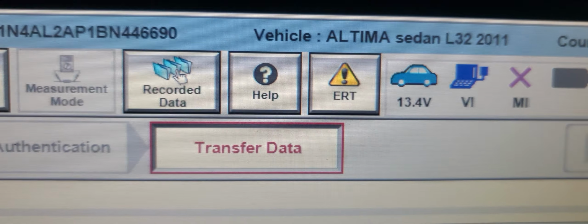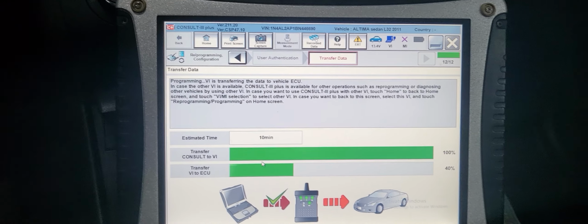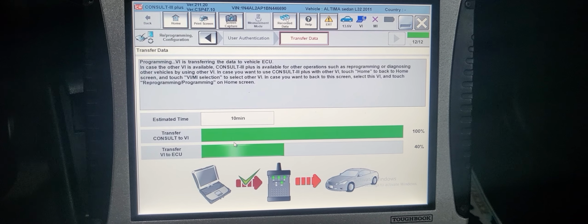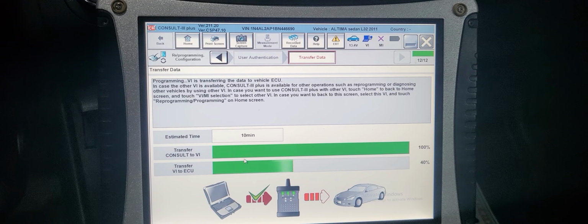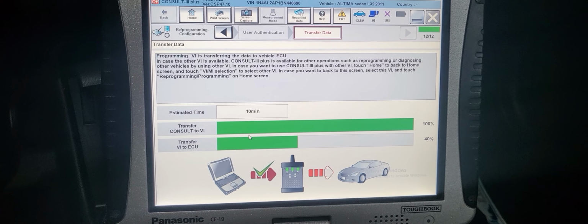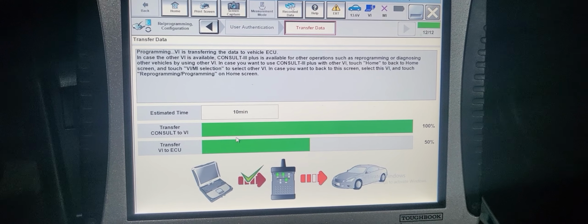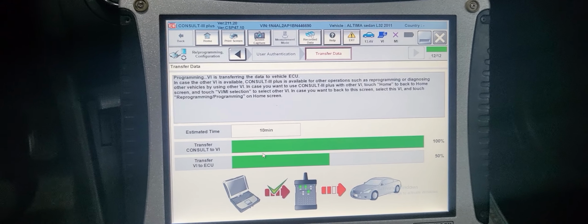If the software is not loaded into the computer, you can go and buy the software that you don't have and do the programming. And this applies to all Nissans. This is 40%. 50% now. Sometimes it never takes the 10 minutes, and it will just shut off.